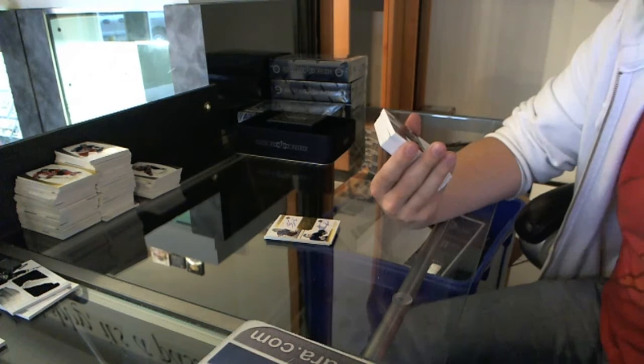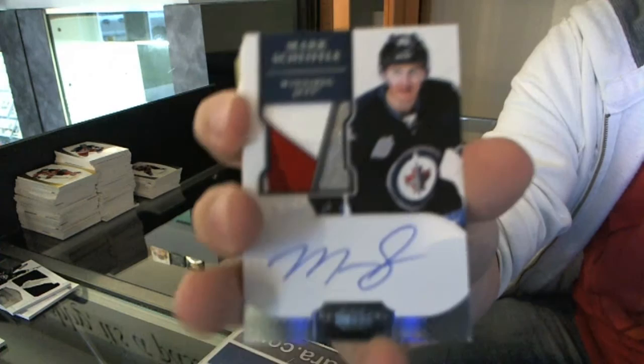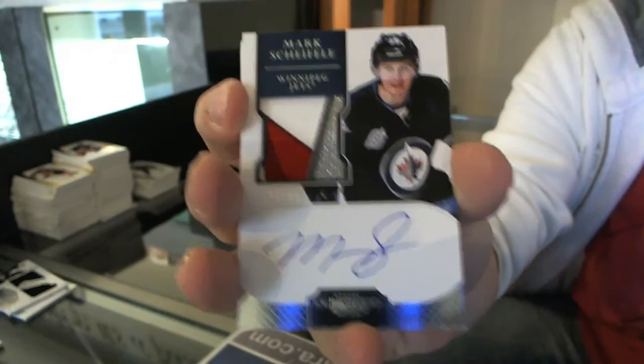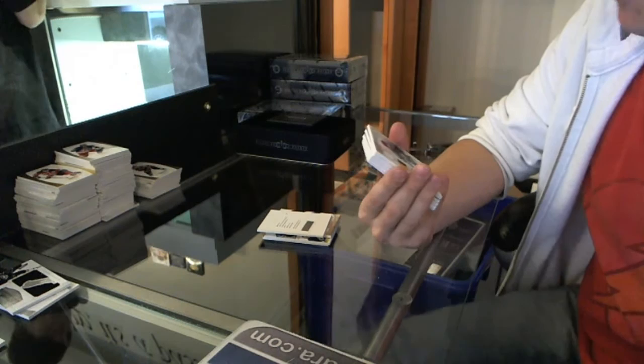We've got an absolutely disgusting three-color rookie patch auto, number 71 of 99, Mark Scheifele. We got a redemption for a patch auto number to 60, Corey Perry. We've got a complete rookies jersey prime patch and fight strap number 9 of 25, Eric Goodbranson.